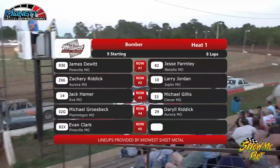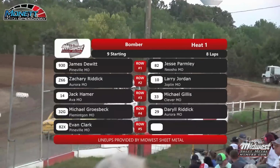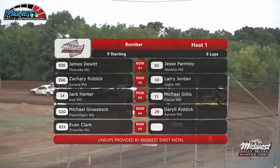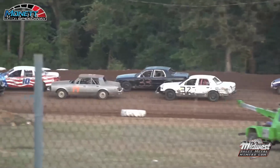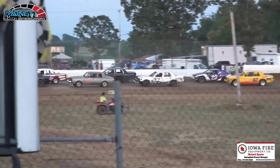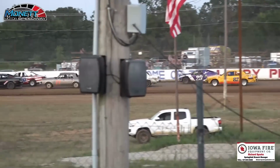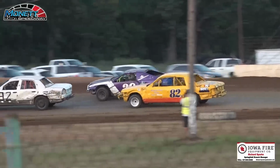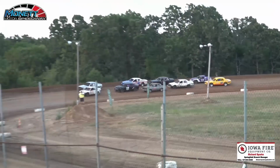On his outside, Larry Jordan in that beautiful number 10 machine. God bless that car. Inside row number 3 is going to be, this is his real name, Mr. Jack Hammer in the number 14 out of Ava, Missouri. On his outside, Michael Gillison in the number 33. Inside row number 4 is going to be Michael Grosbeck in the 32G out of Flemington, Missouri. On his outside, Mr. Daryl Riddick in the 29. And starting in the rear there, unfortunate with his normal car, he's racing for Josh Paul there in the 82X. It's going to be Evan Clark out of Pine Mill, Missouri.